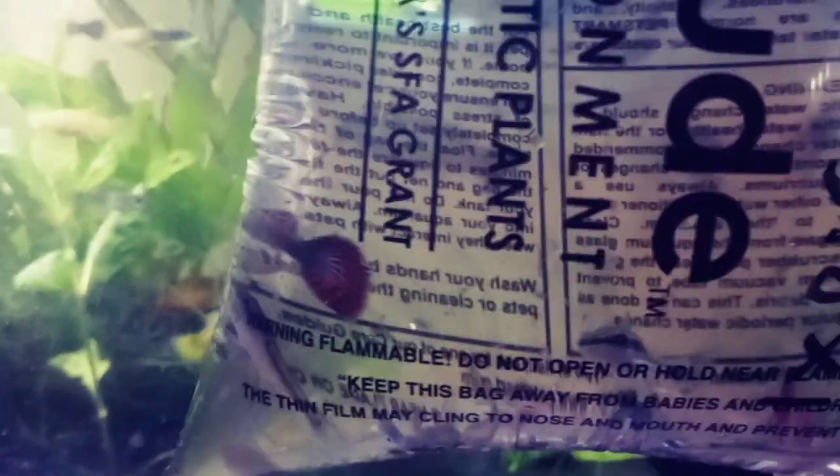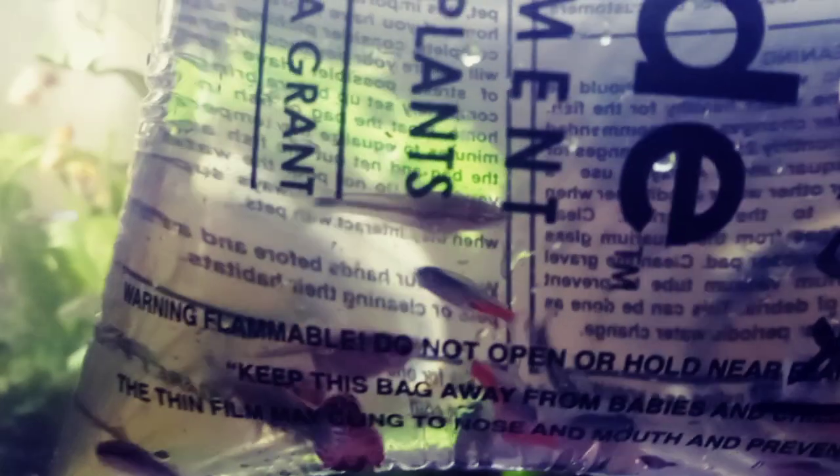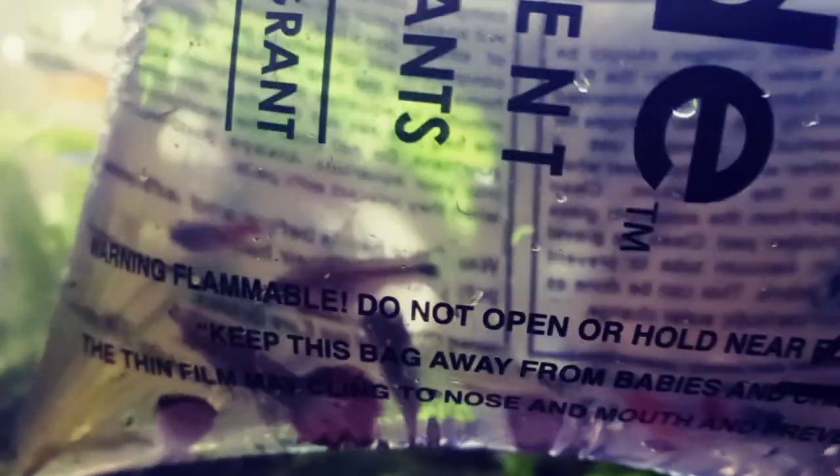Alright, so here, there's 15 fish in here. So you can see otocinclus, neon tetras, and guppies. So 6 otocinclus, 6 neon tetras, 3 guppies, 1 male, this male right here.